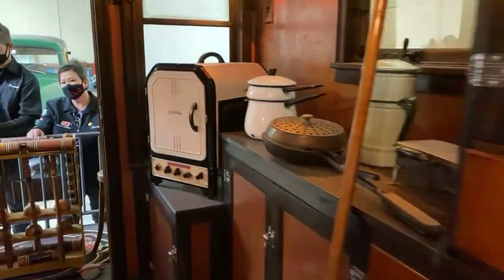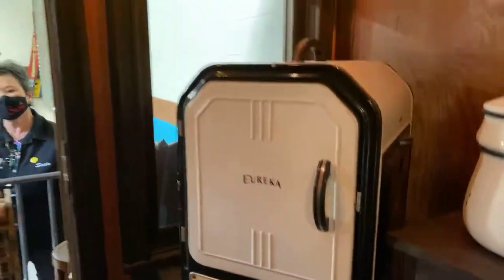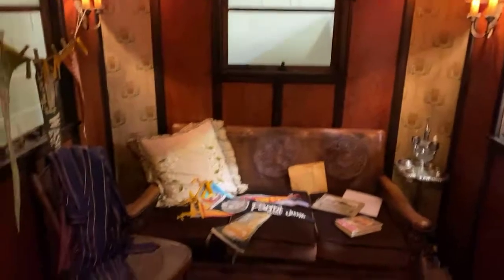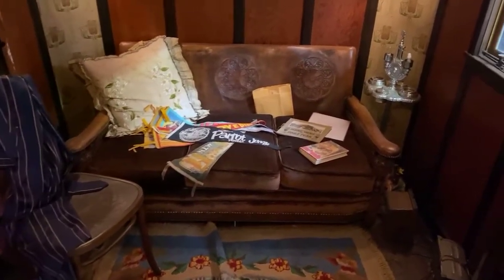Wow, what a cool setup. The only thing that's not in there is a bed. Oh, that's something that they would have stuck in. Well, it might have been just a fold-out couch, maybe. Yeah, it's possible. I don't know if they actually had fold-out couches in the '20s, but you never know. Murphy bed.